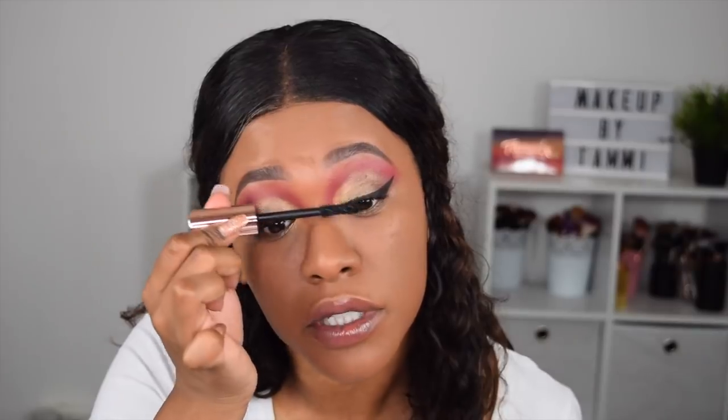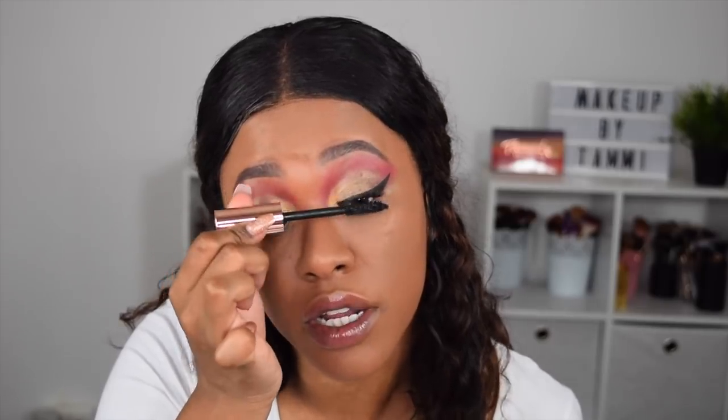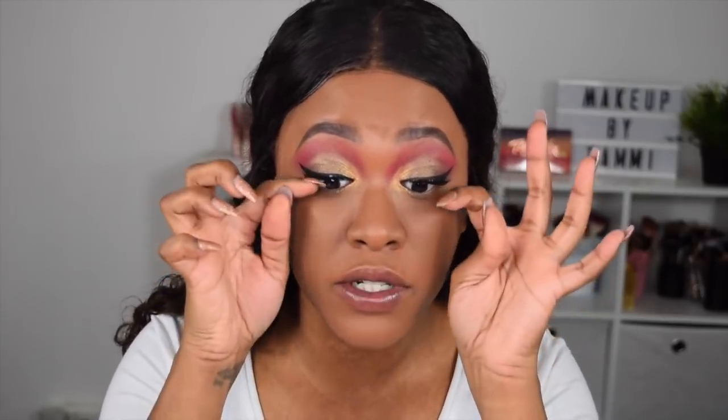So here's one layer of it. I hope you guys can see. I don't know what angle to look at that you guys can see the difference, but yeah. So I'm just gonna quickly do this and put my lashes on and I'll be right back. Okay guys, and I'm back. So lashes are on and I absolutely love Ardell Wispies because of the clear lash band. It's so easy to apply.